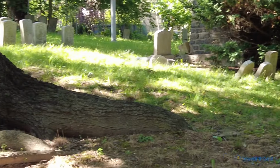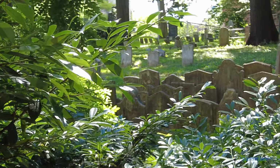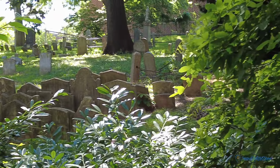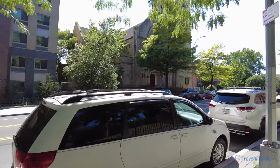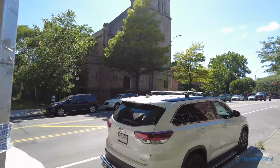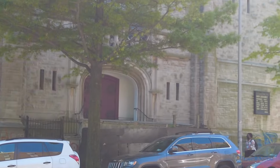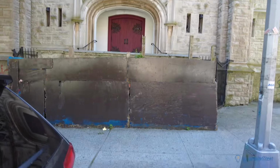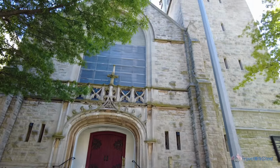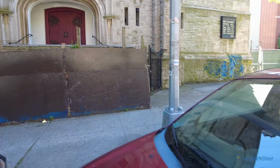And it contains 40 graves of soldiers who fought in 4 American wars, including the War of 1812, the Civil War, the Spanish-American War, and World War I. Crazy. So the guy that was walking by said the bodies are in here. Sun is shining a little bit. Well, let's keep on walking.